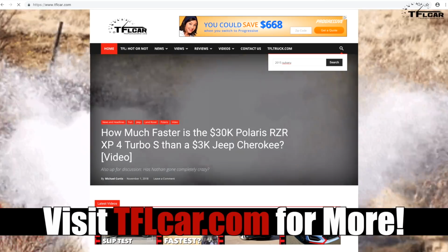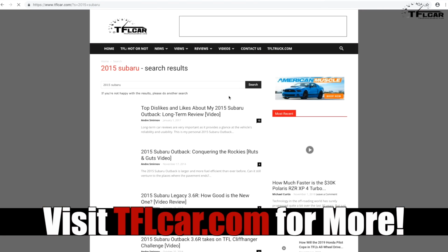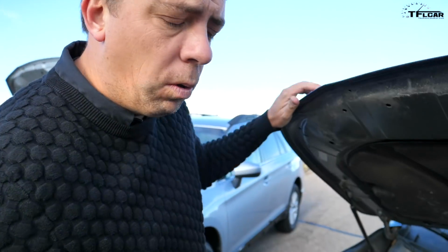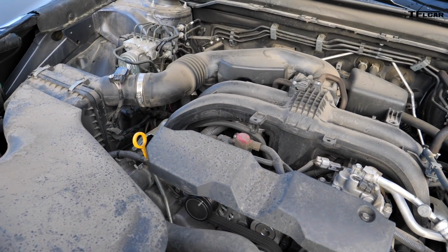I've had this car for 4 years, and if you go to tflcar.com, you could actually see a lot more about this car. I did a complete long-term review about a year or so ago, so go there and check it out. Actually, this is my wife's car. She drives it to work every day. Wow, I really need to wash the engine bay.